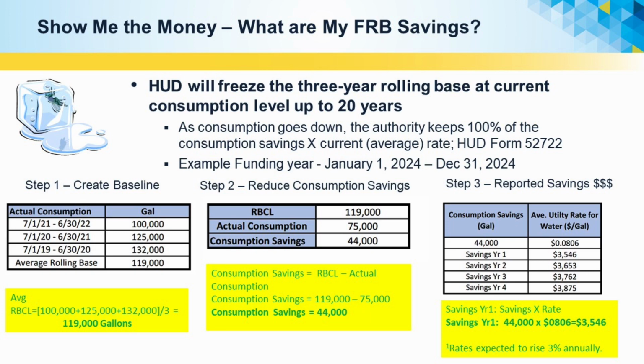So in step one, we see the consumption from 7/1/19 to 6/30/20 was 132,000 gallons. From 7/1/20 to 6/30/21, the consumption was 125,000 gallons. From 7/1/21 to 6/30/22, the consumption was 100,000 gallons. If we average the three consumption values, we have a consumption or baseline of 119,000 gallons.